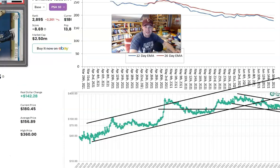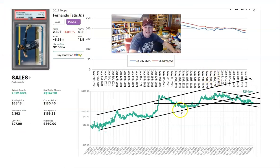So all right, moving along here, Tatis PSA 10, broken uptrend. Momentum sell kind of in this area, and again, you're at the line in the sand for this one here. It comes back to the 50 area here, but the trend does remain down. The momentum is down, and there's a little bit of accelerated selling because it's the middle of June.